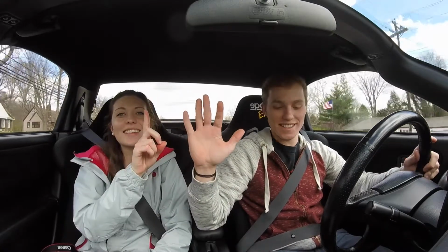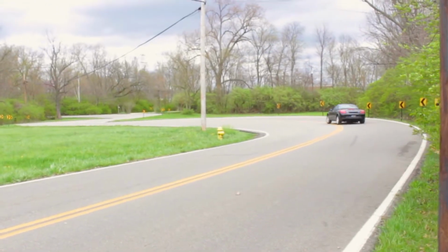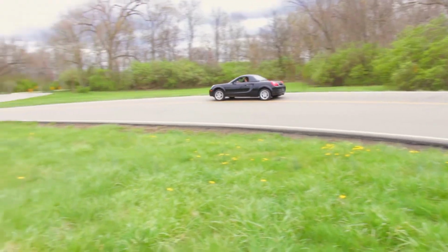Alright, that brings us to number six. Number six on the list is the handling characteristics of the car. Because it's mid-engine, it's rear-wheel drive, it's really light, it's really small, it is extremely pointy. It's point and go handling. It's great. It rotates, it changes directions really well.